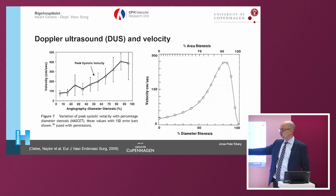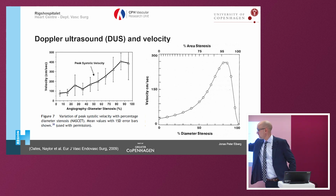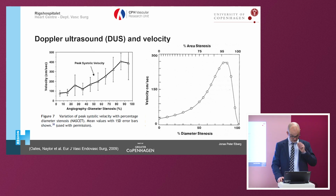In real life, it looks more like this. Not as nice, but you can still see the image. And what is a little bit scary here is that you can see all the outliers. So it's easier in a lab.